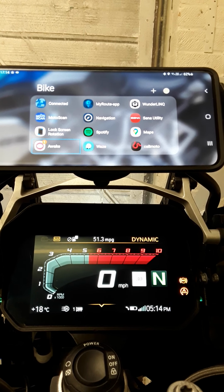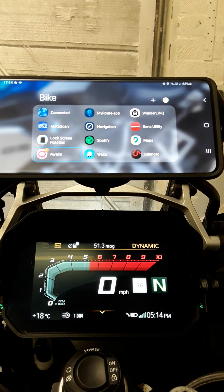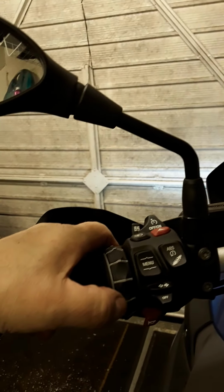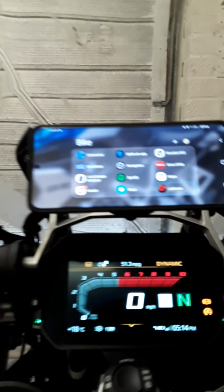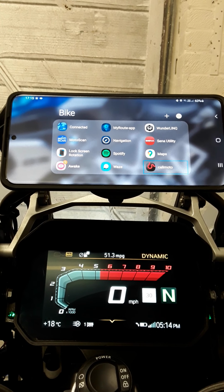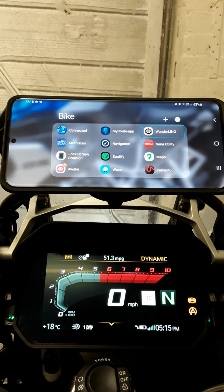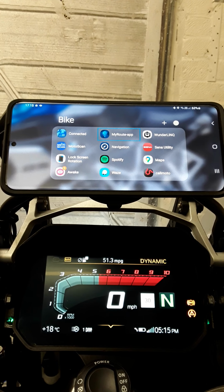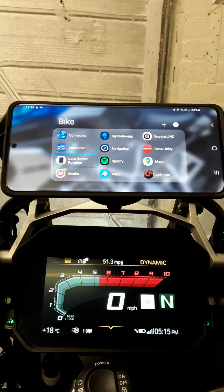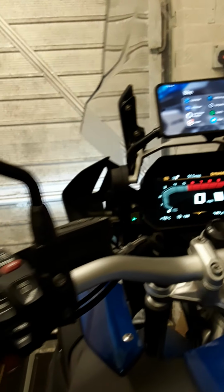Okay, this is a small demonstration of the WunderLINQ. As you can see, I'm using the Wonder Wheel to navigate my phone. I've actually put a folder with all the apps that I mainly use on my bike into one, so it's easy to navigate. I can navigate through these apps by either rotating or pushing from one side to the other on the wheel, as I am doing here.